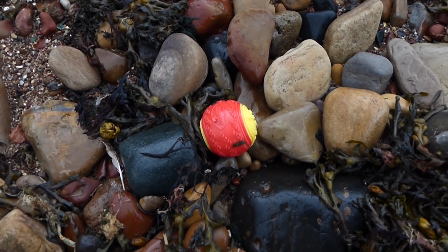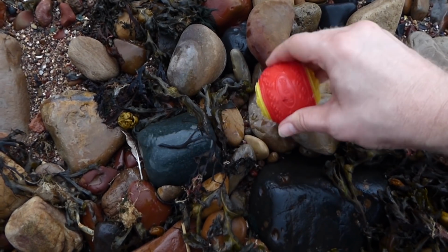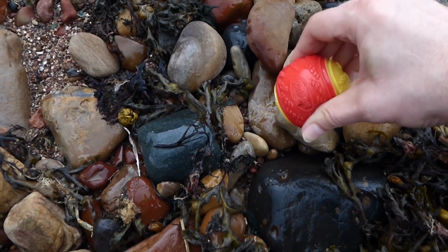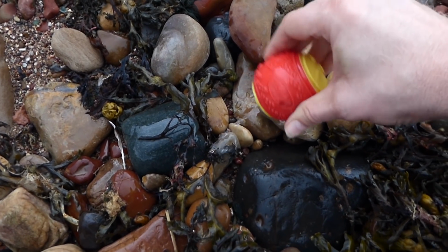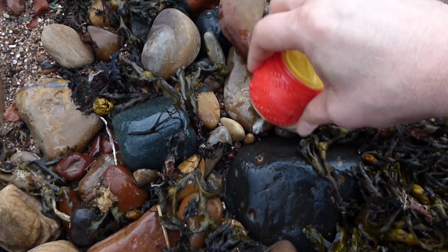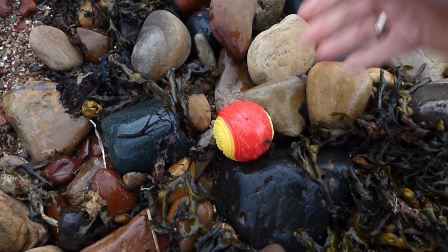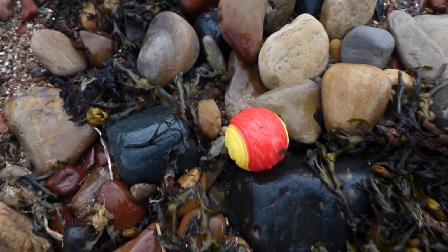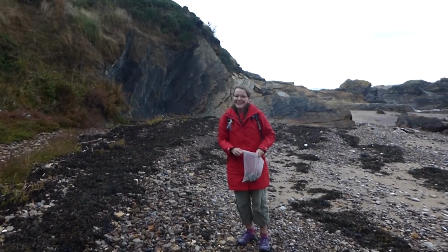But it's plastic obviously, or rubber, or... Oh, this one's full of water. Well, once we've finished emptying it out of water, I think we'll take this off the beach. But I think you can all agree, it really is one of the best finds of the day. I think you'll agree it's a star find.